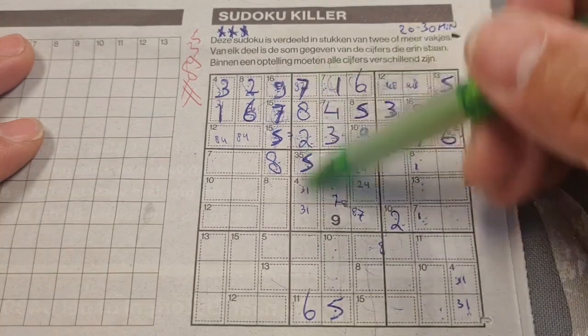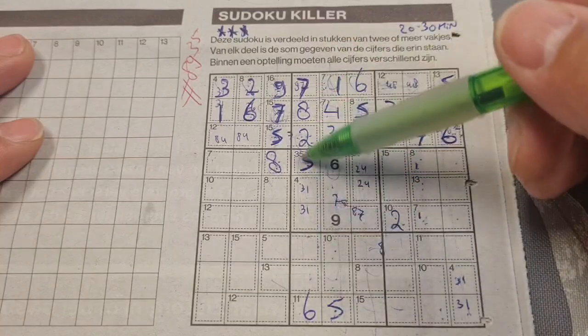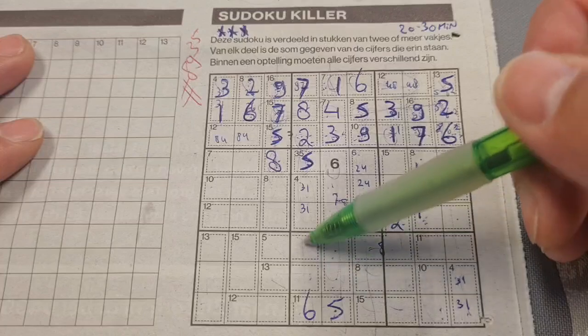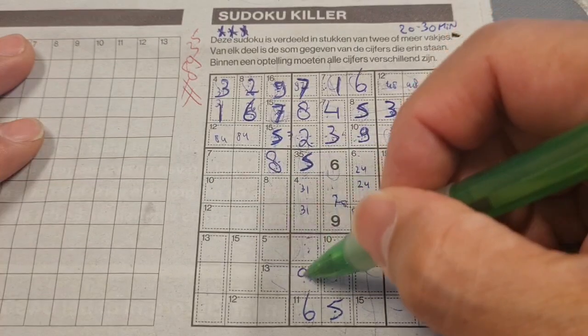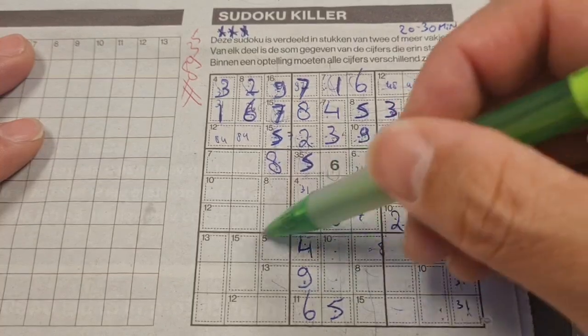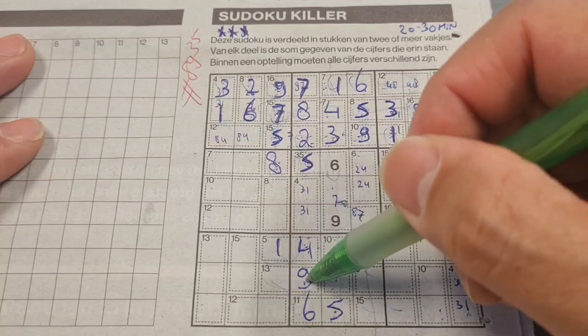2 numbers left now in this column. For numbers 1, the 2, the 3, 4 is missing. And the 5, the 6, the 7, 8, 9 is missing. 4 and a 9. Cannot place the 9 in the box of 5, of course, so the 9 should be here and the 4 goes there. In the box of 5, combination will be 4 plus 1. In the box of 13, the combination will be 9 plus 4.